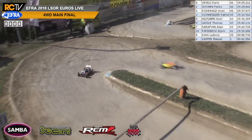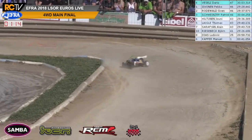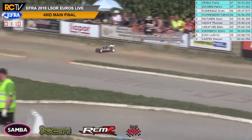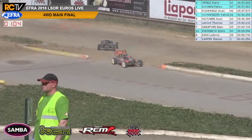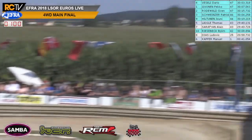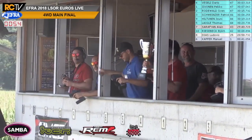And the final, and he comes under, and Vesely wins. Vesely makes it 3 in a row. It's going to be Evenen for second. Very close, but in the end, I think a slight technical issue has taken Evenen out of the running for that, and a fantastic final. I've not seen one that close in any class for many a year, so you can't really argue about that at all.